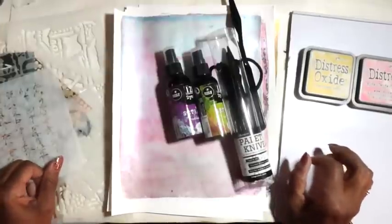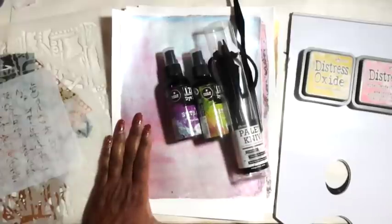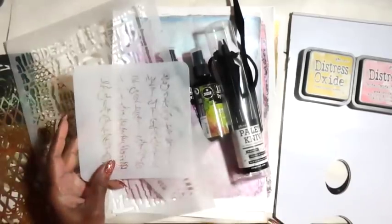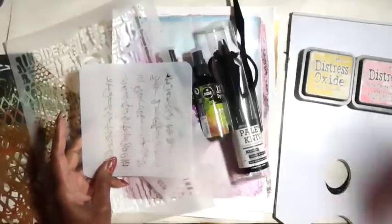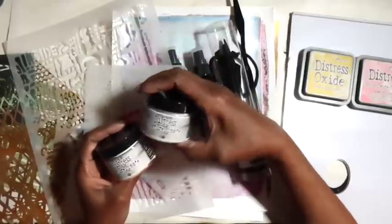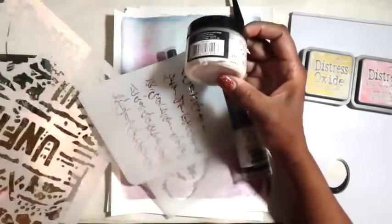Okay, so we are back and ready to work on our textures and patterns. And I thought a really wonderful way to do that is to get some stencils. I pulled some different stencils out, and we're going to use texture paste. I'm going to use a matte texture paste. I have the crackle here as well with Tim Holtz, but let's just stick with the matte right now, working through the stencils. And then of course we get our pattern with the different stencils.